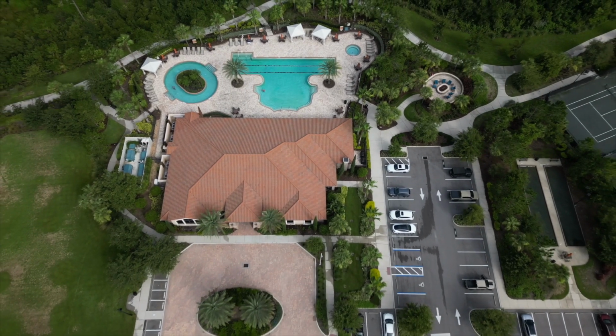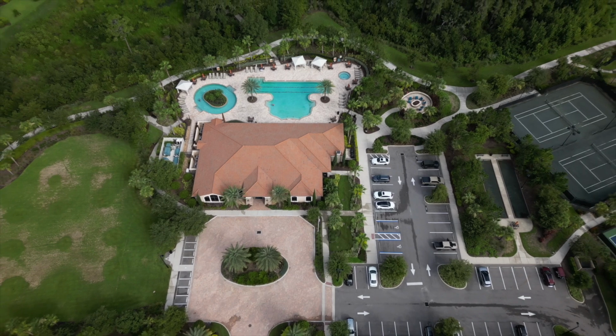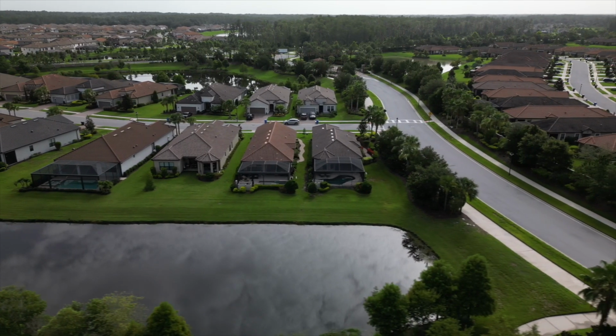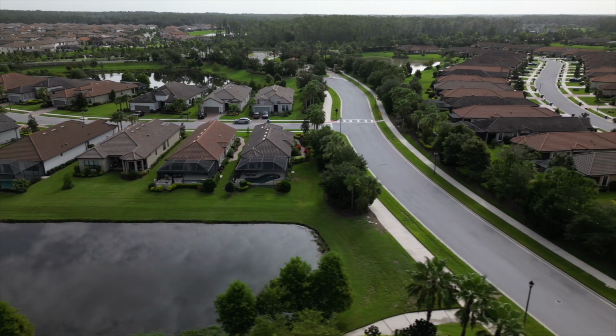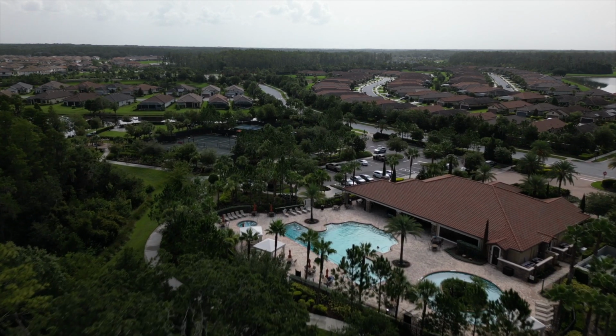But Esplanade's cool, super cool, like resort style feel. It definitely has a different feel than the rest of the neighborhood. Not just the gate, but once you're in it, even the way that from the roads that go through it, you can't see the back of the houses because there's additional landscaping and walls and things like that. It just feels really nice.